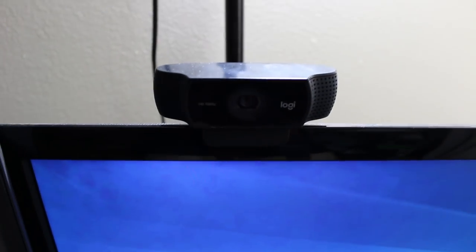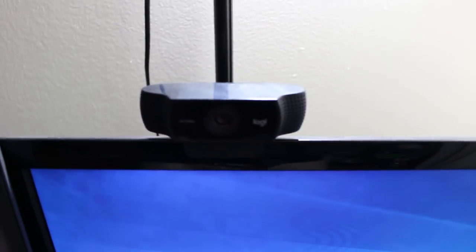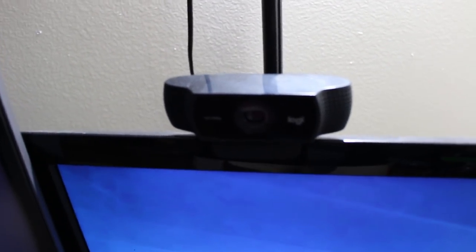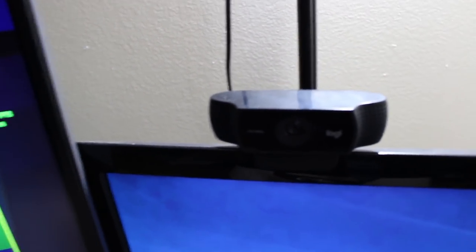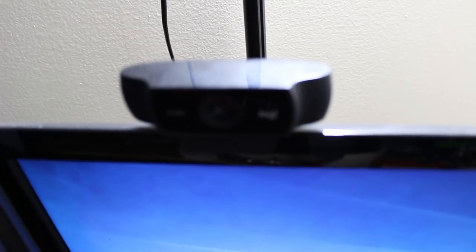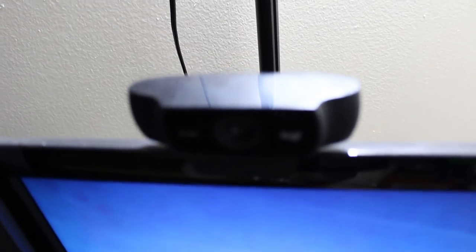Next in line, guys, we have my webcam. This is a Logitech Pro Stream webcam. I just recently picked it up. I gotta admit, it's pretty nice. I really like it. The quality is very good. Logitech has always had great quality webcams for great prices, so I recommend it.